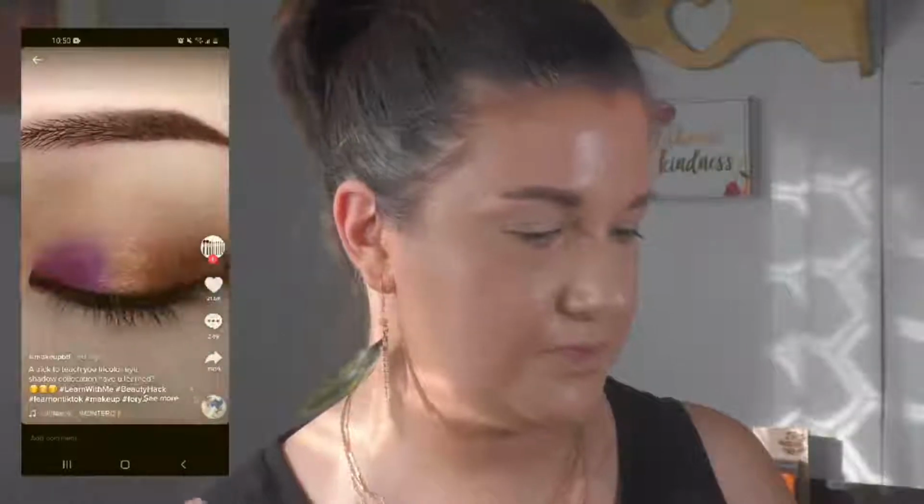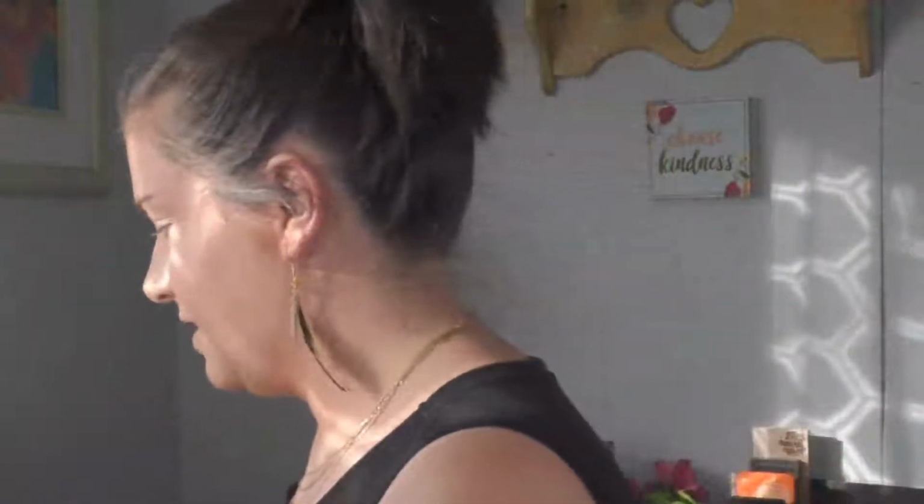Okay, so I am going to use my ABH Norvina collection, the Mini Pro Pigment Palette Volume 2. You can see it's got all these vibrant, beautiful colors. So I'm going to use this yellow on the inner corner, then use this in the center, and then use this on the outer corner. Now I don't have one of those little eyeshadow thingies, so I'm going to be using a Laura Lee Los Angeles L17. I figured it's the closest thing to what they use.